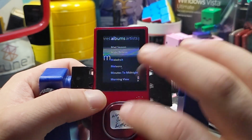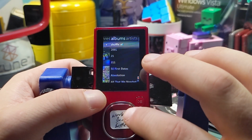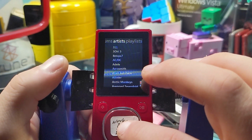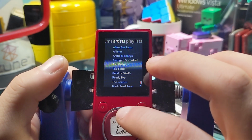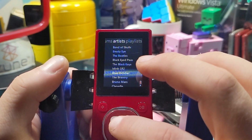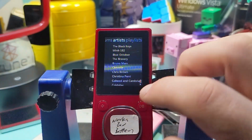Oh man, that's a lot of stuff. Artists. We'll do artists since there's so many albums. I see Adele in there. Adele's pretty good. Alright, I haven't heard of most of this. They got AC/DC, Adele, Aerosmith, Alien Ant Farm, Arctic Monkeys, Avenged Sevenfold. I've heard of Bad Religion. I don't know what they are though. The Beatles, Black Eyed Peas, the Black Keys, Blink 182. Let's see, I've heard of Bruno Mars. I've heard of some of his music. I like him. I've heard of Chevelle.